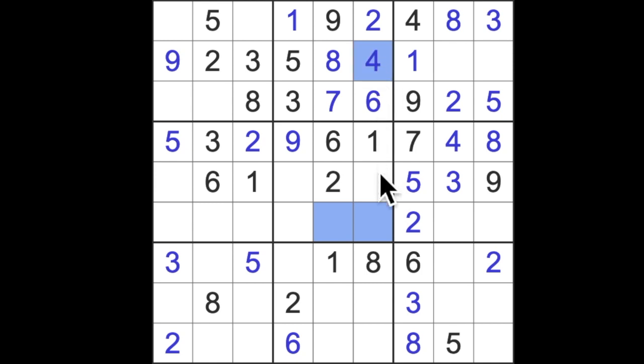Now the 4 blocking this square here means that 4 has to be in one of these two squares. So this square cannot be 4. 4 blocks down here. That must be a 4 there. Now 4 blocks up here. And we needed a 4 in this row. And so that means it goes there. And then we need a 1 to complete this row.